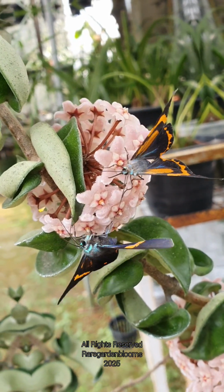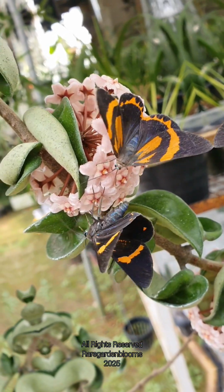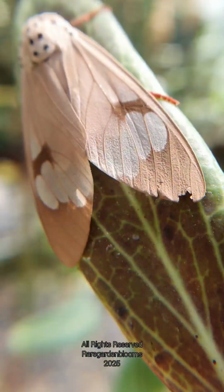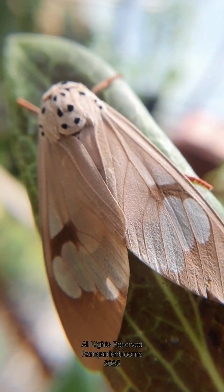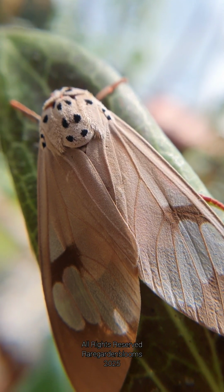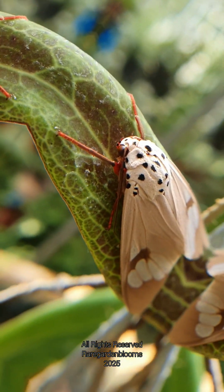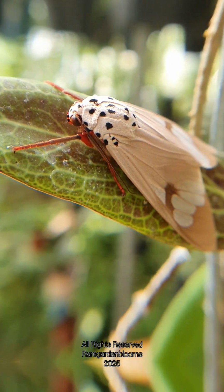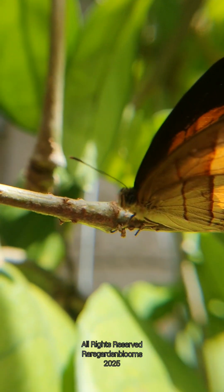These creatures, so often seen as mere decorations, play a vital role in the life of my Hoyas and the health of the surrounding ecosystem. They're not simply pretty faces, they're essential players in a delicate balance, a complex network of interactions that shapes the very essence of this little world.